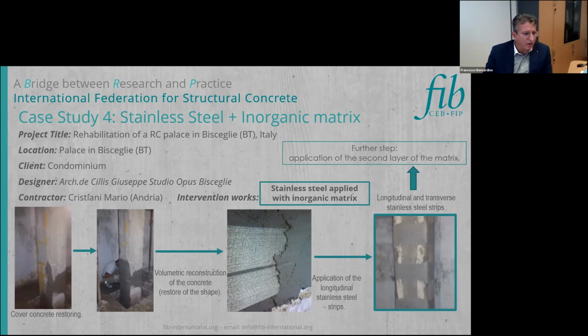Here we can see the cover concrete restoring, volumetric reconstruction of the concrete, restoring the shape of the structural member, application of the longitudinal stainless steel strips, longitudinal and transverse stainless steel strips, and a further step, application of the second layer of the matrix.